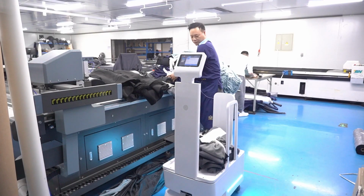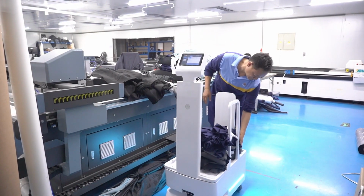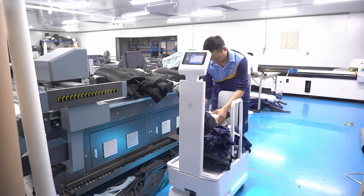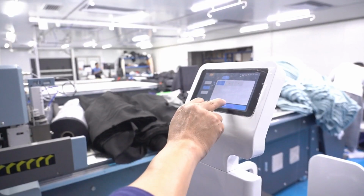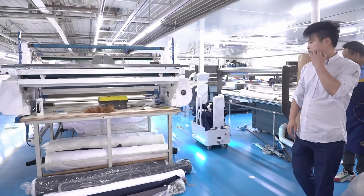Reeman delivery robots were introduced to the Myanmar garment production line. The handling robot will take up the task of moving goods and transporting garments from the warehouse to the designated workstations. Now let's see how the robotic distribution system works.